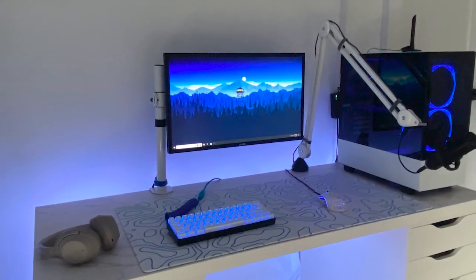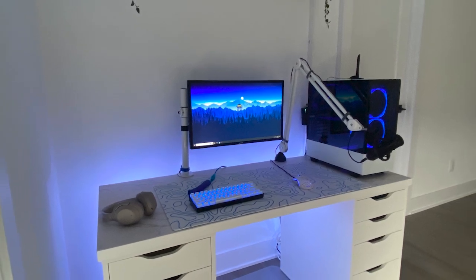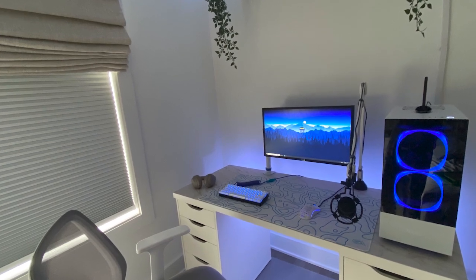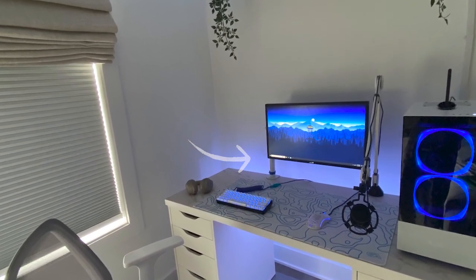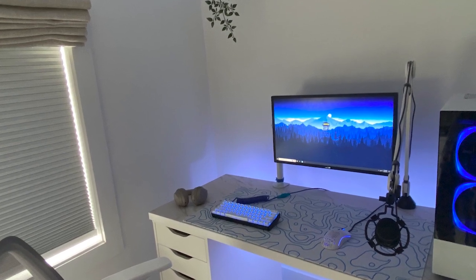Let's take a look at this setup. Now, the presentation of this setup is great. Just looking at this setup screams minimalism and clean. Mouse space, monitor space, the mount matches the mic arm. Having this setup at 12, you got like an empty room, but this also means you have an empty canvas.